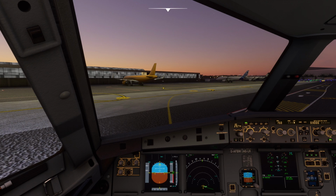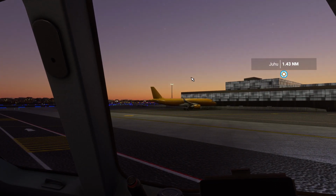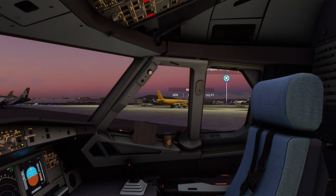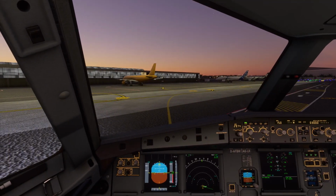Parking checklist. APU bleed. On. Engines. Off. Seat belts. Off. Exterior lights. Set. Fuel pumps. Off. Parking brake and chocks. On and in. Parking checklist complete.